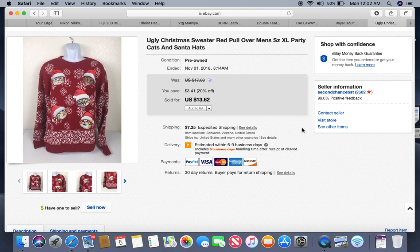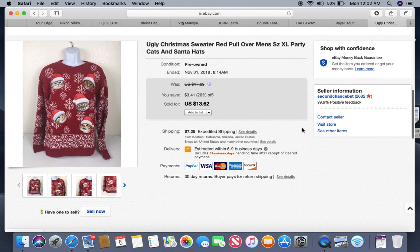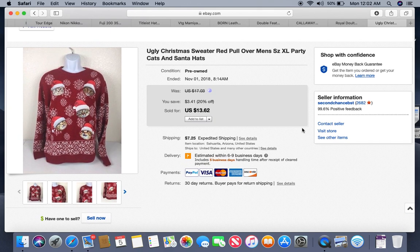You'll save a ton of money and ship through eBay or PayPal, because you get another huge discount going through those two. All right, it's that time of year. We are in November. Today is November 4th, I believe, and this one sold November 1st. We are selling ugly Christmas sweaters, and this one's pretty epic because it has cats.